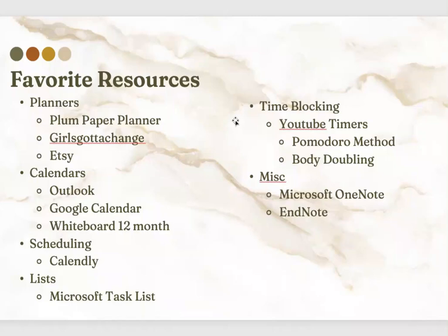Scheduling, there are lots of different scheduling apps, scheduling software, all those things. Again, my favorite has been Calendly. I've been using it for 3 or 4 years at this point, and I really like it. Lists, some different time blocking methods. Time blocking is a really great technique, especially if you're neurodivergent.